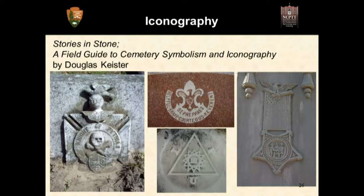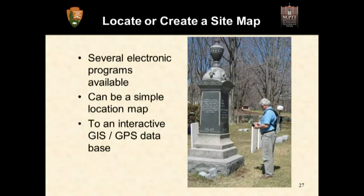So make note of those. That's a really good resource if you haven't. It's a little field guide for iconography. All right, so mapping. There's tons of programs available, free programs, programs you can buy. It can be as complex as you want it or as simple as you want it.